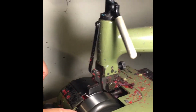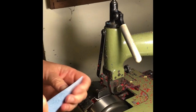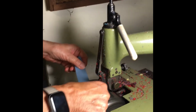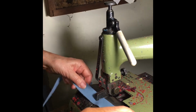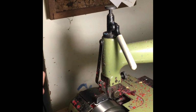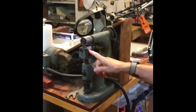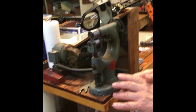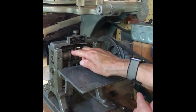This is a blade. Yeah, you don't want to get your fingers in there. It's called a skiver. This is for flattening out straps. You have to have it all glued, but then it makes it nice and flat. This one here will make my strap. It forms it and sends it through.